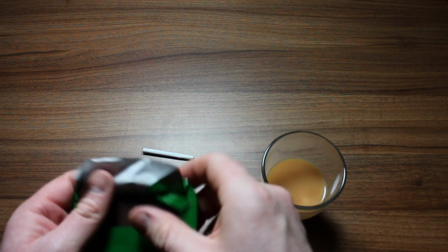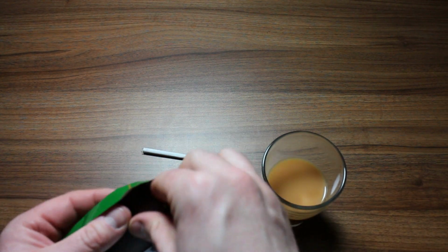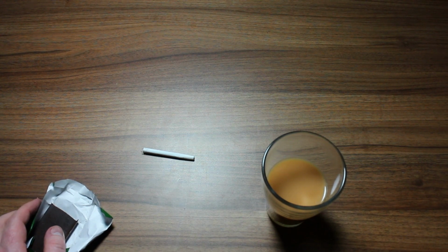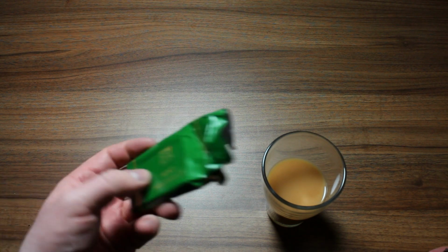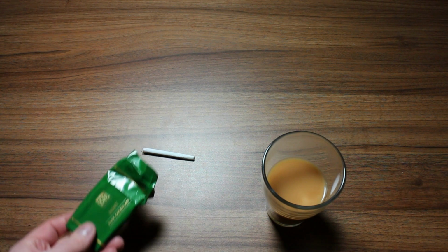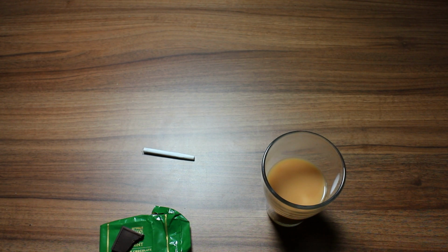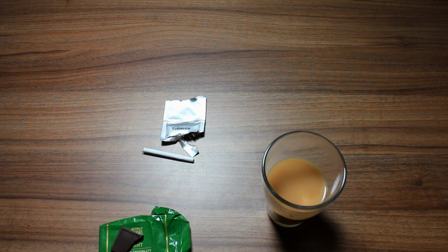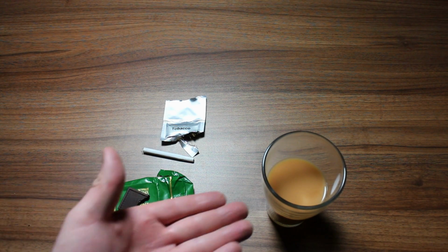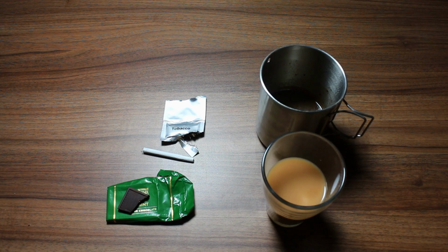Then we've got some chocolate that came in the accessory pack. Bit of dark mint chocolate. Oh yeah. And these are all little comforts of home. Things that you don't get in normal MREs or ration packs. You've got your tobacco and papers, chocolate, tea. Still got a hot chocolate here. All the comforts of home.